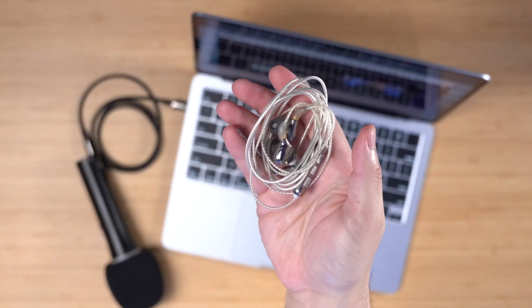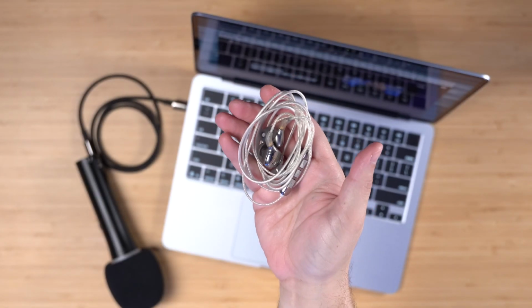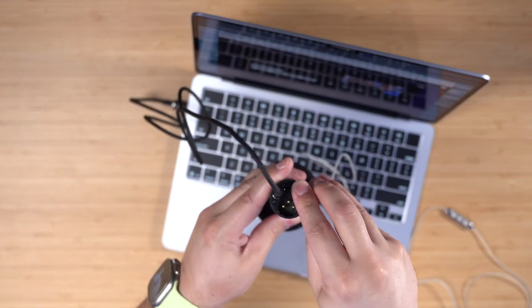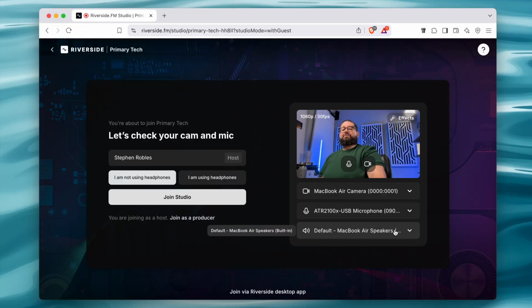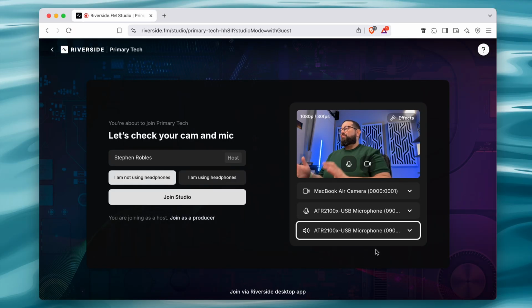Now, I would also recommend using headphones, and if you can, even wired headphones. An inexpensive pair of wired headphones means you'll be able to hear your remote guest clearly and not worry about battery from something like AirPods. Now, most USB microphones will also have a headphone jack, so you can plug the wired headphones into that, and that will allow you to monitor your own voice and hear your guest. If you do connect headphones to the USB microphone, choose the mic as your speaker output as well as mic input.